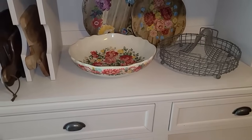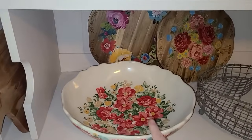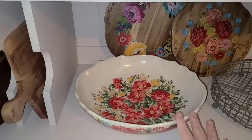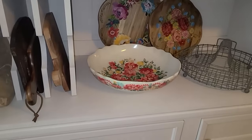Okay, so here's what I've come up with so far on this shelf. I thought about using the tall mixing bowl here, but I think I like this little bowl better because I just want to display this. I don't want to really put anything in it. It is so beautiful. So I'm just going to use this as a display.